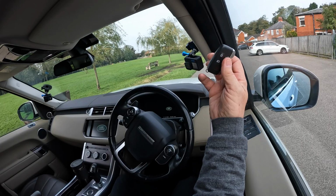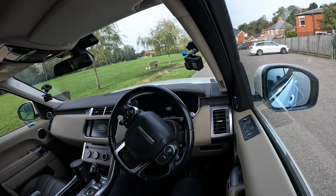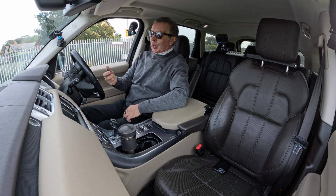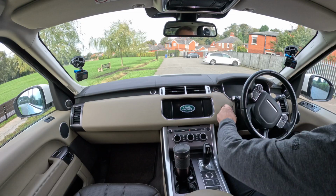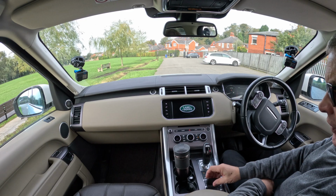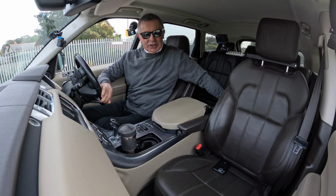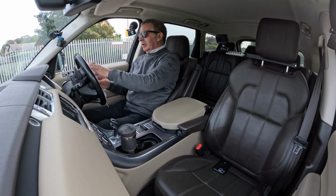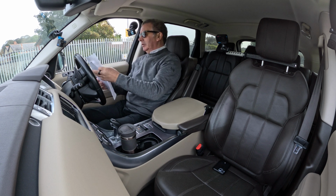Those are the keys, or that's the key there. It is keyless go, so all you have to do, that in your pocket, foot on the brake, click the start button, and that's it. Beautiful 3-litre diesel bursts into life. Just tell you the service history. I do need some fuel.